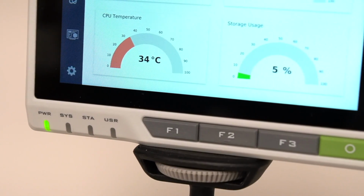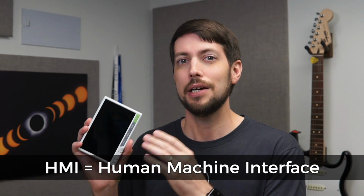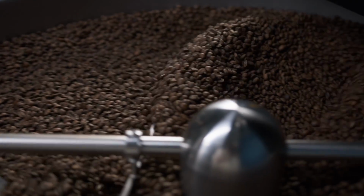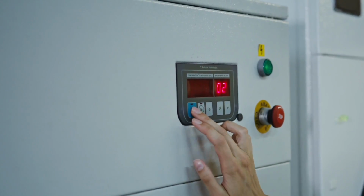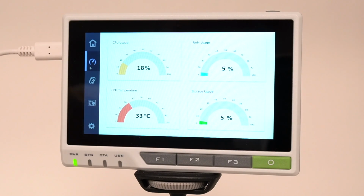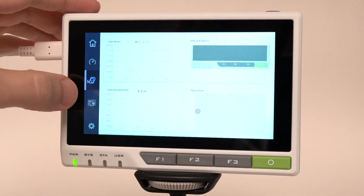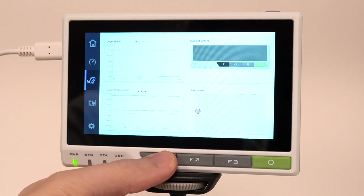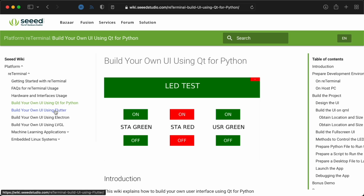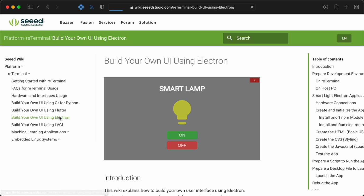This all-in-one is meant for building custom HMI, or human-machine interfaces. Think factories or warehouses where you have a process happening and you need a screen to display information like gauge readings and graphs, and also some buttons to control the process. The reTerminal comes with a demo app to show off some of the built-in sensors like a light sensor, a 3-axis accelerometer, and touch panel, and there's already a huge library of guides for building your own custom interfaces on Seeed Studio's wiki.